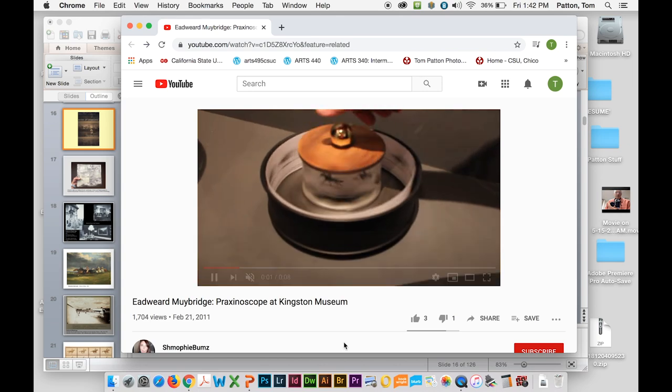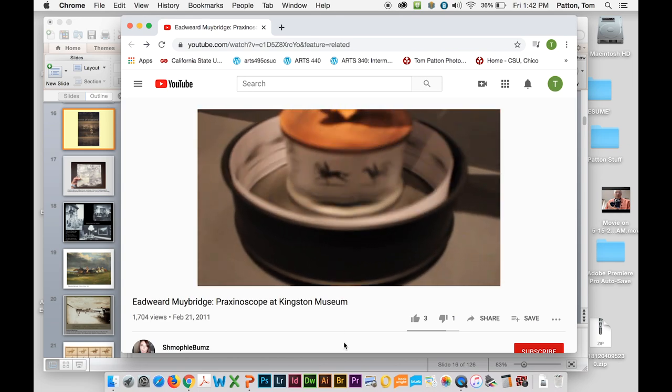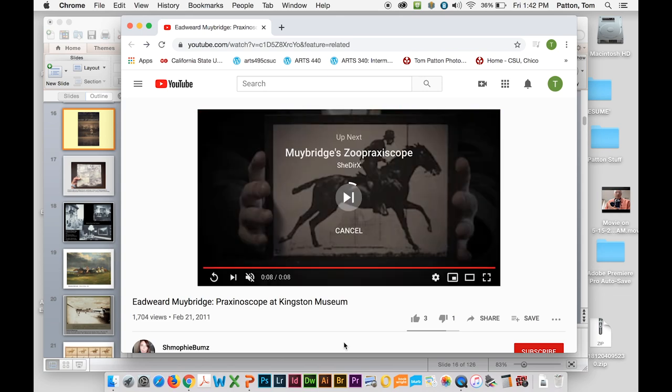It's also another device made to create moving pictures, the praxinoscope, which was developed in 1877. It's sort of like the zoetrope. I'll show you an example of that. In this case, like the zoetrope, but instead in the middle is a series of mirrors. So you look at the mirror.